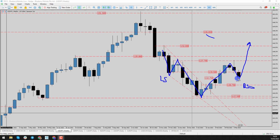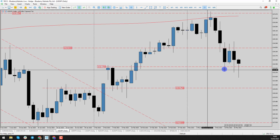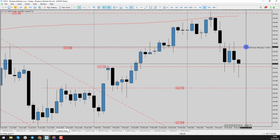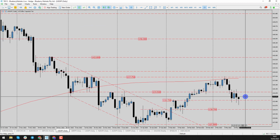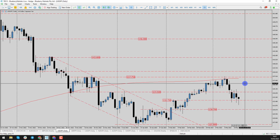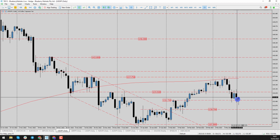because we've got this rebound here off the 132.75. If we go into the daily time frame, I think if we get a daily close above it, we could see a short-term move back up to the 134.50, or even potentially beyond that, back up towards the 200 moving average here, or the 137.75. That would probably take some kind of fundamental catalyst to be the driver. But you can see here, we've rejected it once, we've rejected it twice. It looks like we're rejecting it a third time.